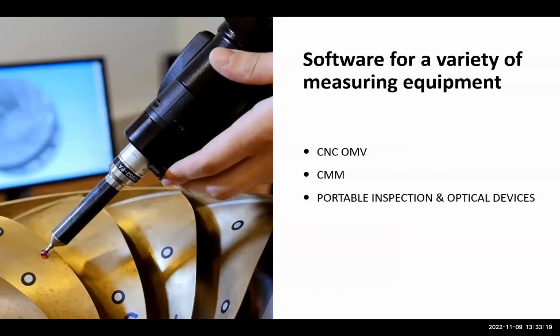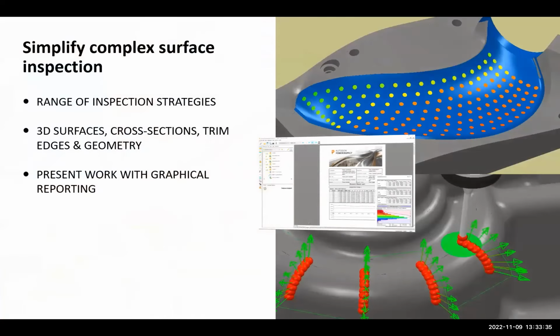So again, just touching on what PowerInspect really encompasses. It's a complete solution for CNC OMV, CMM, as well as portable inspection equipment. That includes pointer devices, not just the optical devices like a Leica laser or anything like that. It can inspect just about anything from your simplest prismatic geometry all the way through surfaces, but it really excels with that surface data and the readout and the data that we get back from PowerInspect from those surfaces.